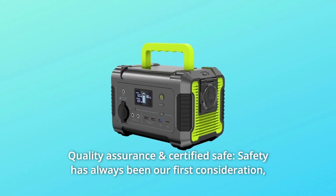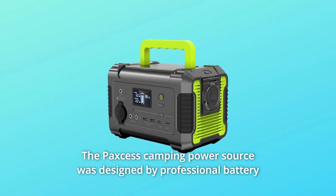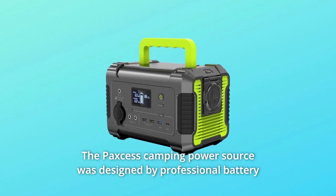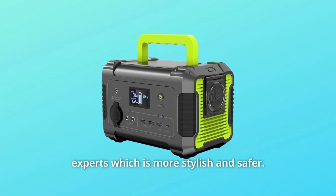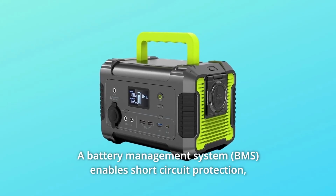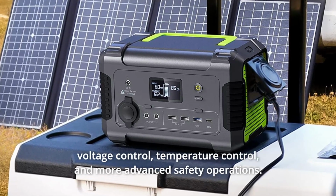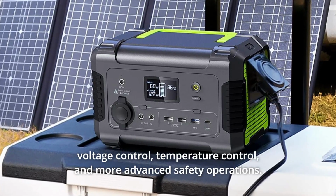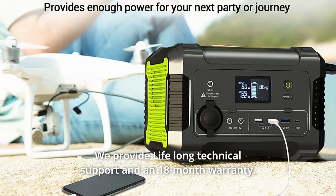Number 9. Quality assurance and certified safe. Safety has always been our first consideration. The Paxcess camping power source was designed by professional battery experts, which is more stylish and safer. A battery management system enables short-circuit protection, voltage control, temperature control, and more advanced safety operations. We provide lifelong technical support and an 18-month warranty.